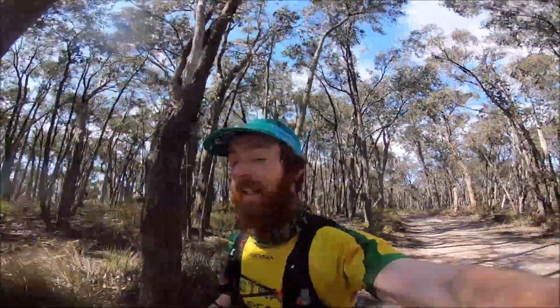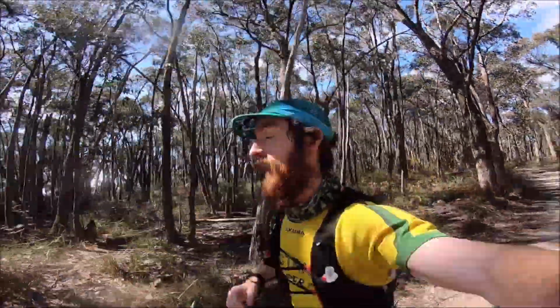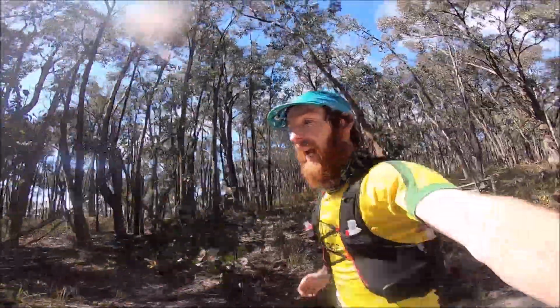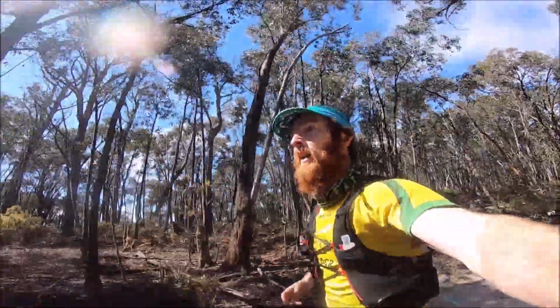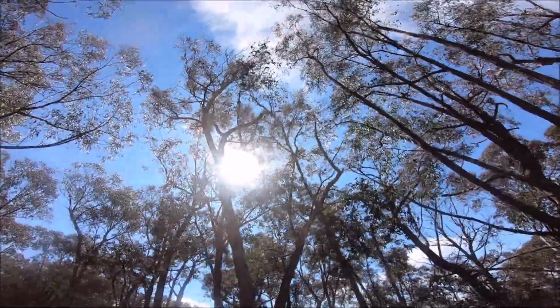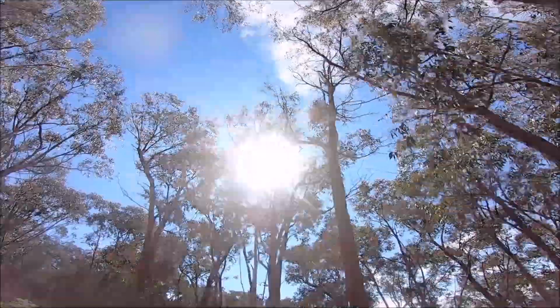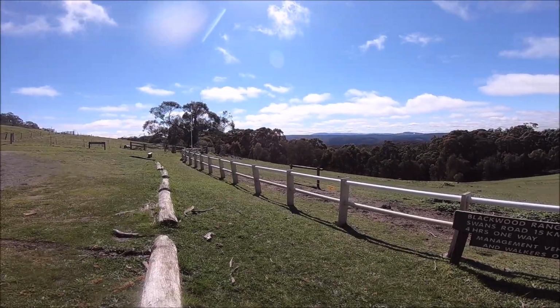We're 12.5k in. We're almost at the turnaround point. We've almost 800 metres of work so far. We'll break a K before we get back. How's the sun shining through the trees? Day for it. Here we are at the turning point.